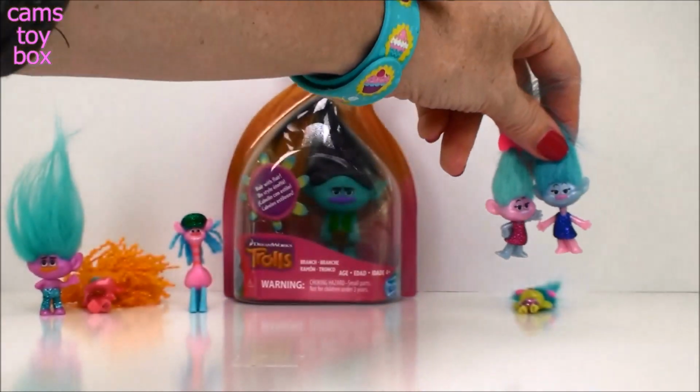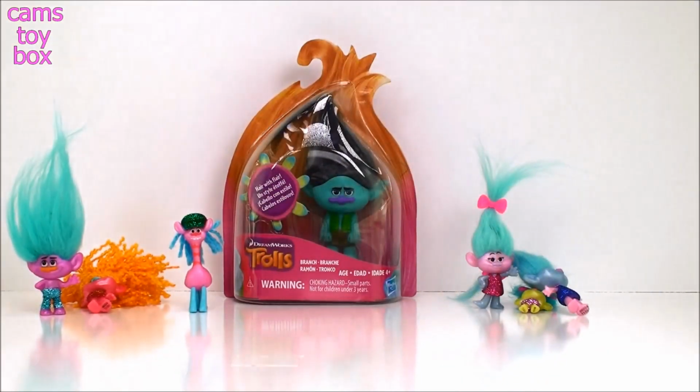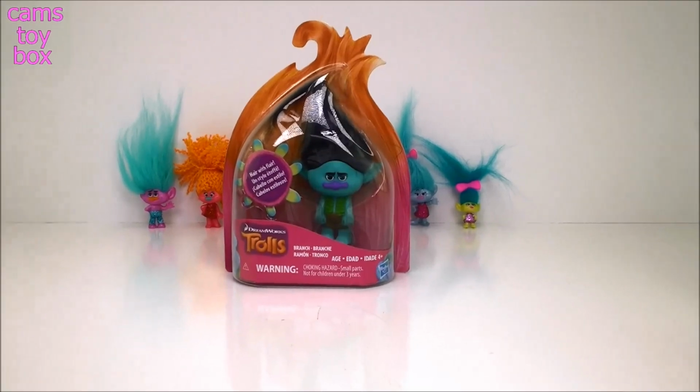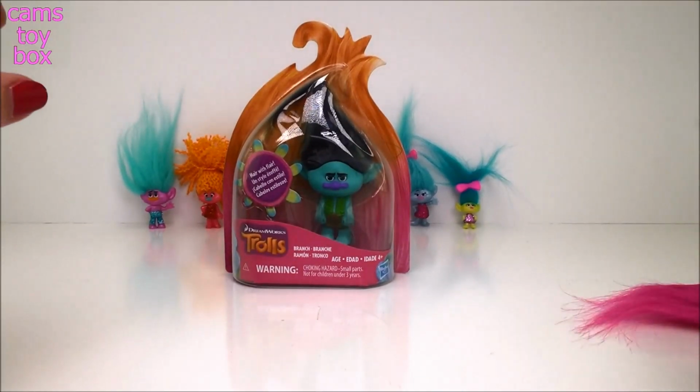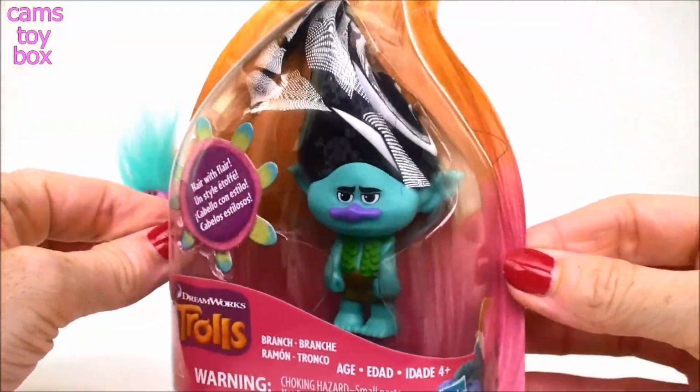All right, let's check out our Branch doll and see what's up with his flair with hair. Oh, these guys are not gonna stay. Okay, so I picked everybody up. I can't stand to see them laying over, upside down, knocked over. So now we'll check out our Branch doll.